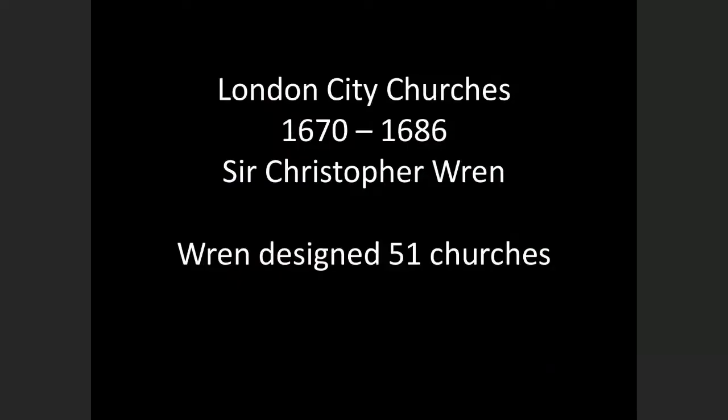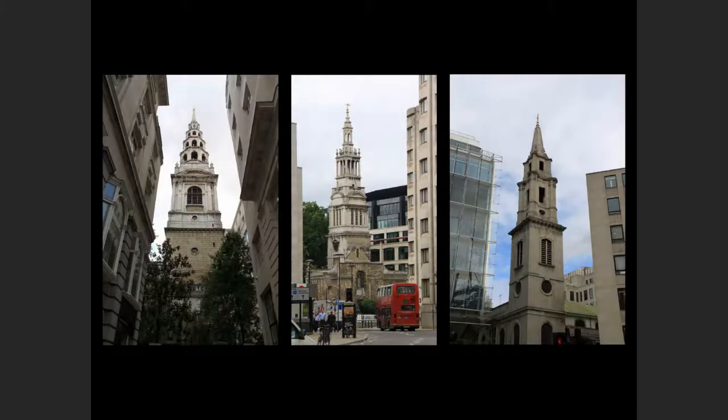Wren is also famous for designing 51 different churches in this part of London that had burned. Again, this fire had wiped out a huge chunk of the city. And so between 1670 and 1689, Wren oversees the construction of over 50 churches. Many of those were later destroyed during the Blitz, the bombing by the Nazis during World War II. But some of them survive. Some of them, just the towers survive.